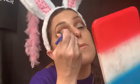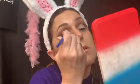That's a little better. Now I want to go on the inner part of my eye because again, I'm going to do a halo eye look. Definitely primer with this color, I'd say. That is much, much better. And it built up pretty doggone good. So look at that pigmentation now. Much, much better.